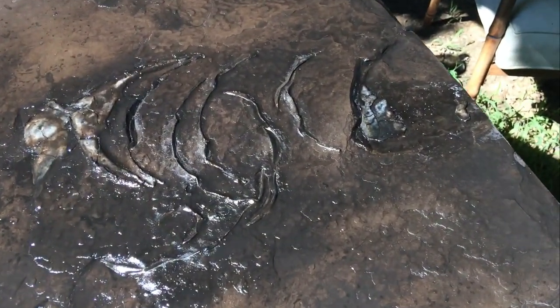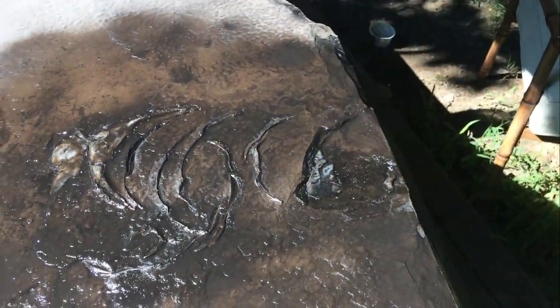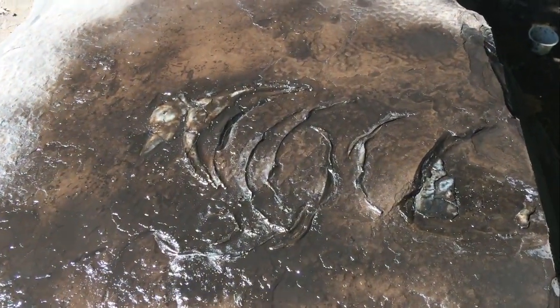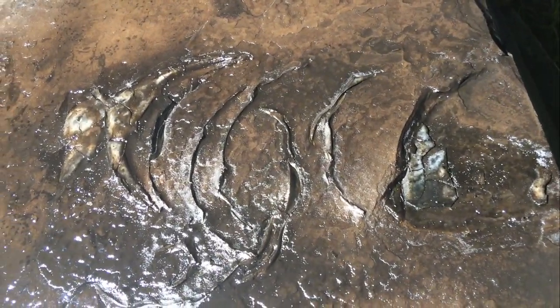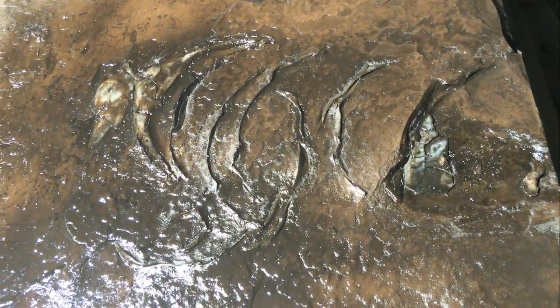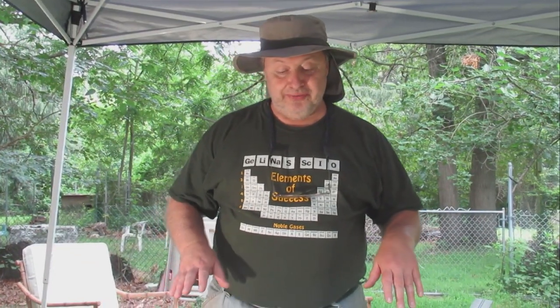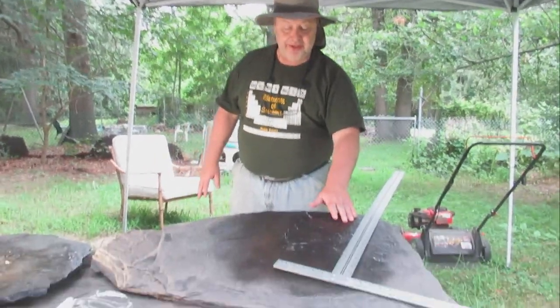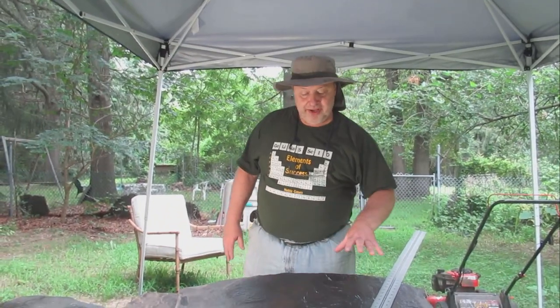So here it is now, with a thin layer of protectant on it. I can safely work on it further without losing any of the shell that's exposed. So now we have both parts of this giant trilobite prepared. We have this cleaned off and protected. This is the top part where it goes into the rock.